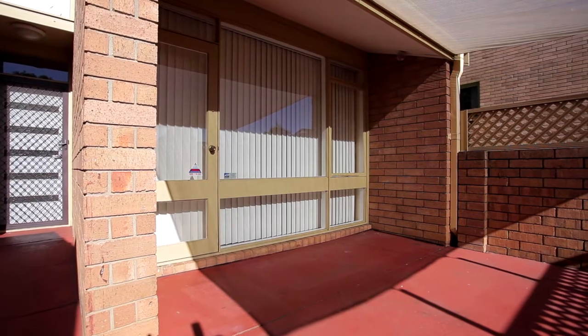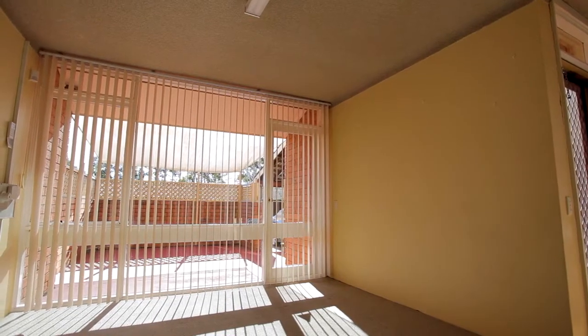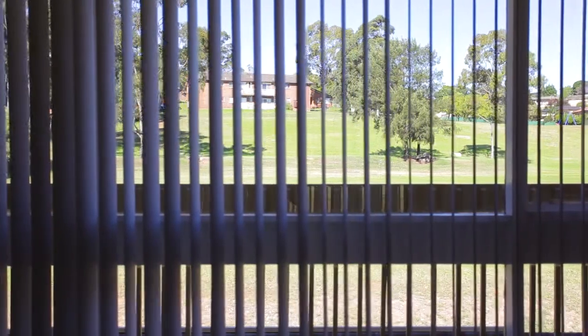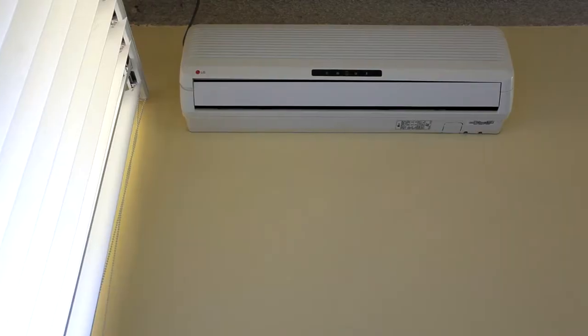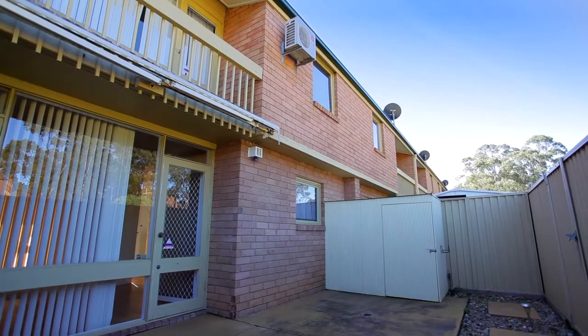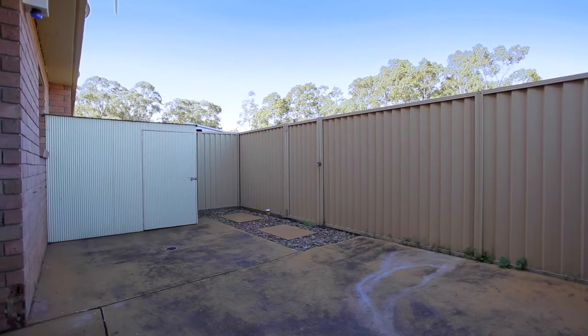As you walk through the front door of this townhouse, you will notice the new flooring and blinds with the added bonus of a fresh coat of paint. Flowing on from this room is the dining area, which features one of the three air conditioners within the home, leading directly through to the back courtyard with a garden shed.